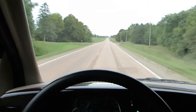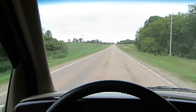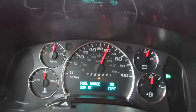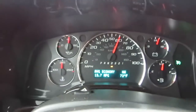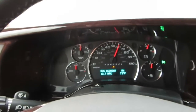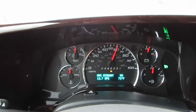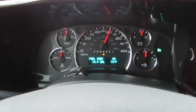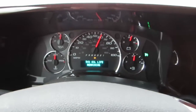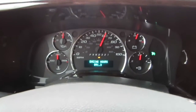Down here, fuel range. Your average economy, it's a little low right now because I've been doing the test drive video. We took this on a little bit of a road trip, and we averaged, I believe, around 16, 17 miles per gallon overall. Right now it's reading just shy of 14. Engine hours are 891.